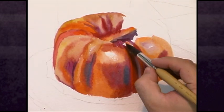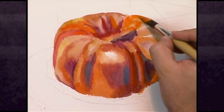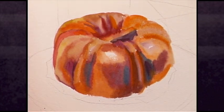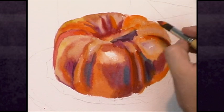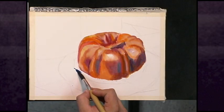Coming back and adding some color. Now we're working very quickly. This is edited down just a little bit, and you're not seeing me go over to my palette and clean my brush and that sort of thing. We tried to keep this into a manageable, watchable length, but I still work very quickly.